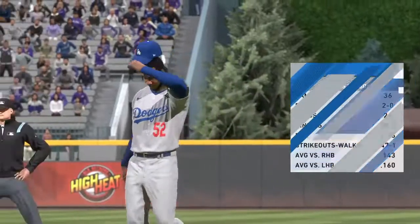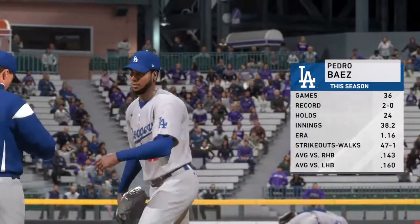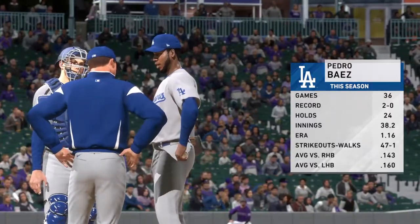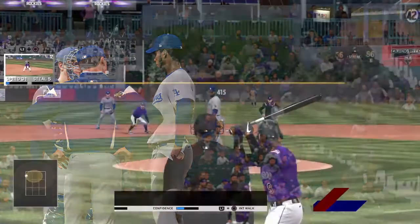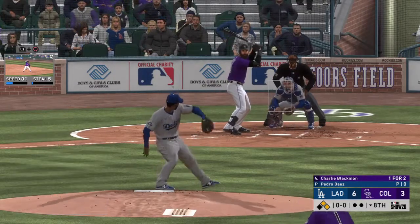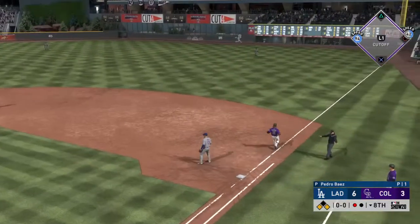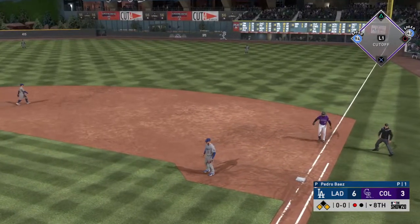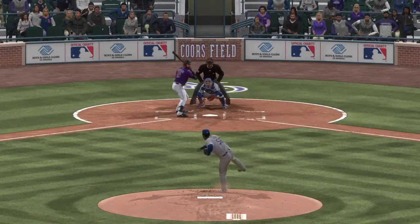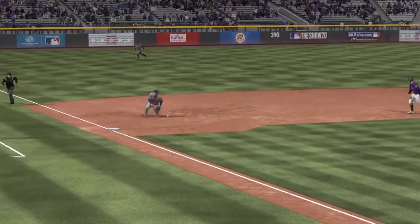Pedro Baez comes on now in an awfully difficult situation as there are 2 on here with nobody out. Ready to deliver. Here's the first pitch. To third. Oh, and he can't come up with it. There's one, and the relay won't nearly be in time as he's there easily. So they avoid what could have been a costly double play there. Well, they dodged a bullet that time by avoiding the double play. That would have been pretty demoralizing to end the inning. Now they've at least still got runners on the corners.